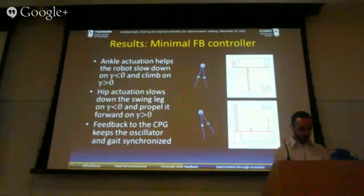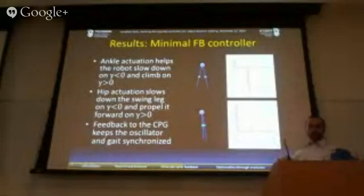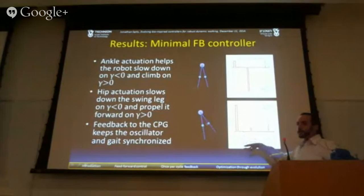Okay, and here we can see again some animation of the robot walking. And what I want to show here is how this minimal feedback changes the activation of the controller. So this is when it's going uphill. It's very similar to what we saw before when it was walking on a flat terrain. The big change you see is now the ankle pulse is much stronger. So it needs to activate this ankle torque much stronger in order to be able to climb. And this is actually on the limit of this ZMP.